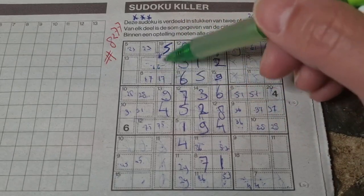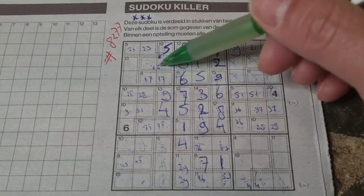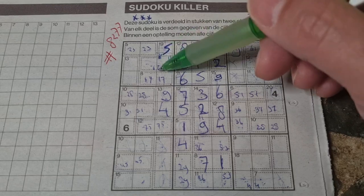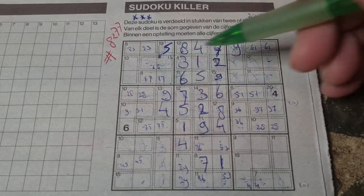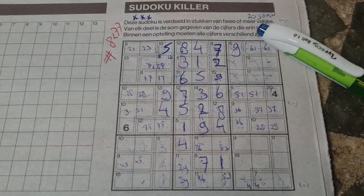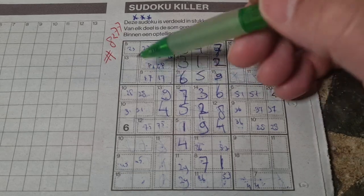So 6 and the 5 is 11. 11 plus 2, we need a 2. No. 5 plus 6 is 11. 11 plus 8, we need an 8 here. You need an 8. So, 2 numbers left now.